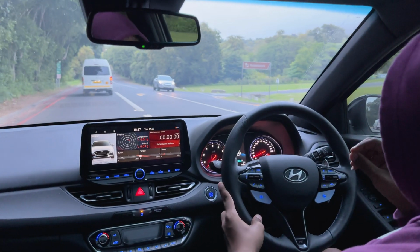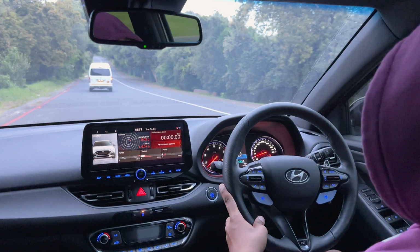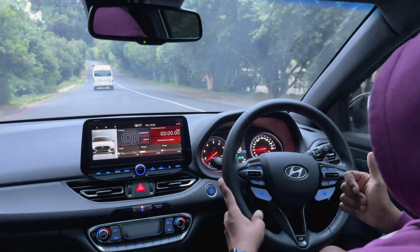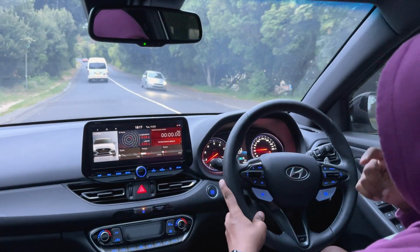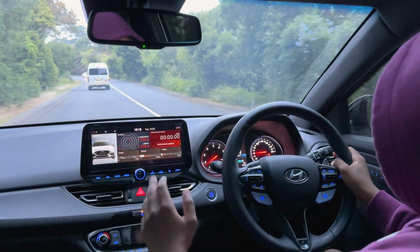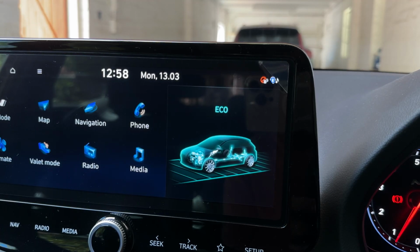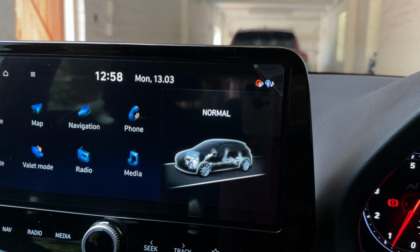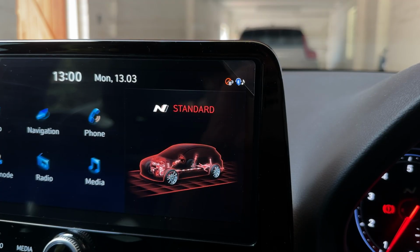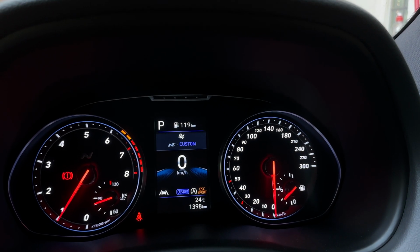Then driving the car on a nice freeway, highway or any open road, there's nothing I can complain about. The gearbox is nice and smooth, and the car moves, especially if you put it in N mode, because most of you guys don't know, this car has 4 modes. The first is eco, for when you're trying to save petrol. Then it has normal, then sport, and then an N mode. In N mode, everything goes to maximum performance: the engine, the suspension, the exhaust, everything.